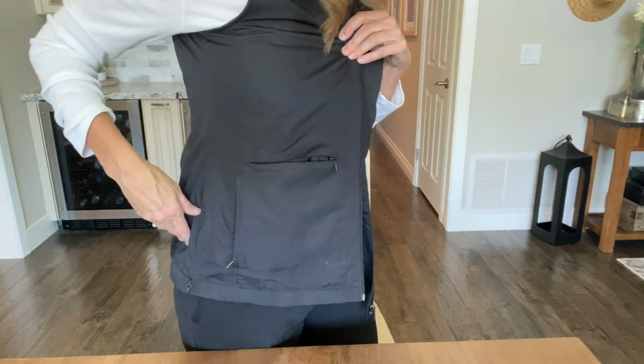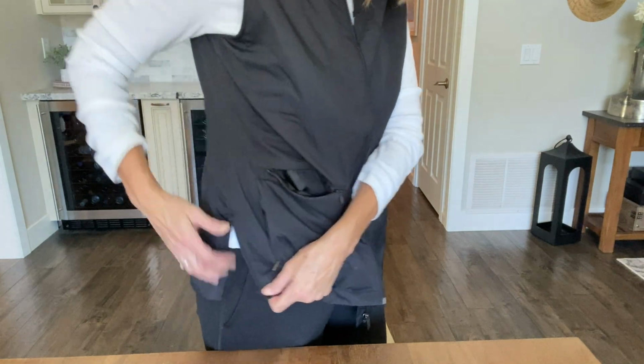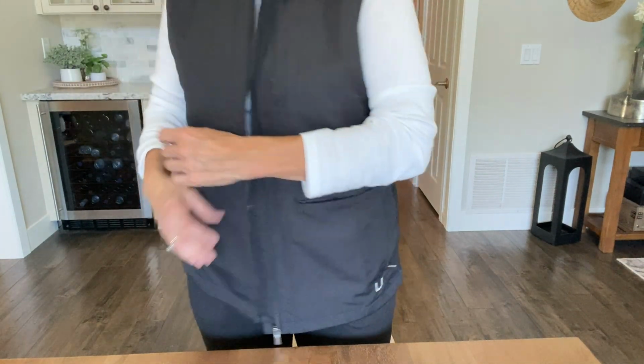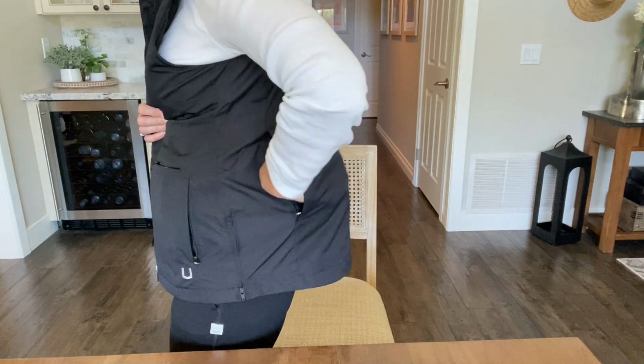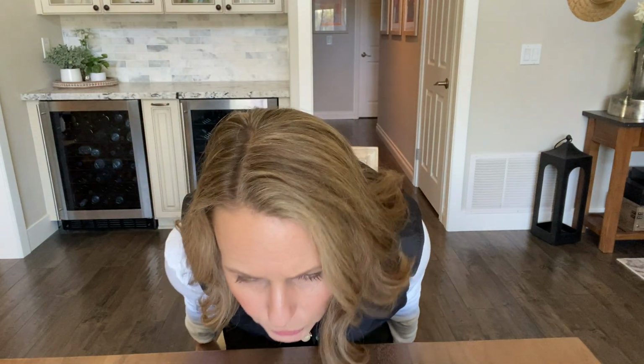Pocket on the top. And then there's these little zippers on the side that kind of loosen if you want to loosen up. Then there's this pocket in the back. I don't know what I would ever put back there, but it's there if you want it. So there's just a lot of pockets.